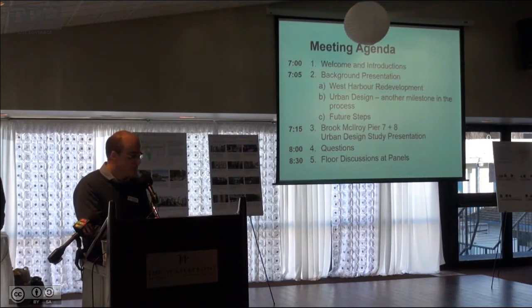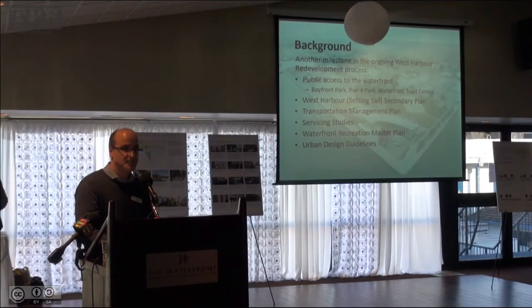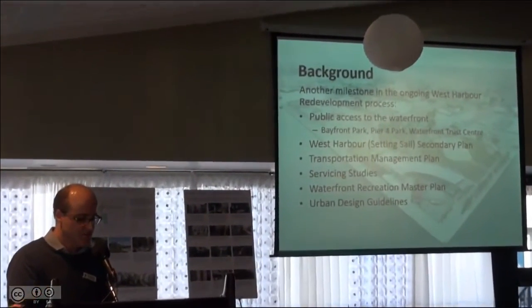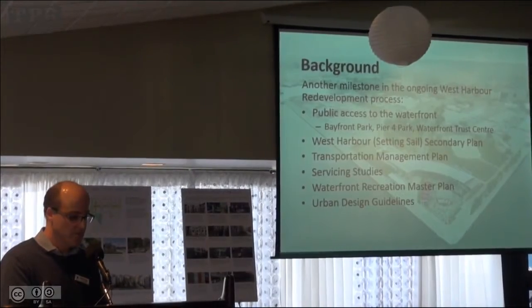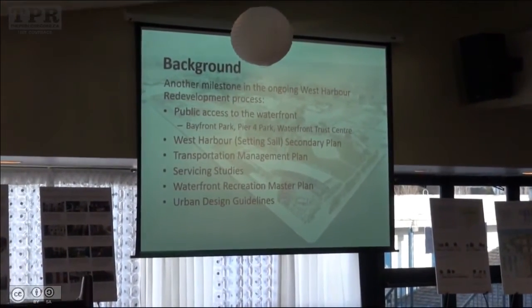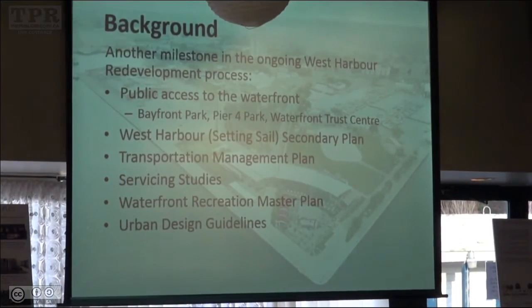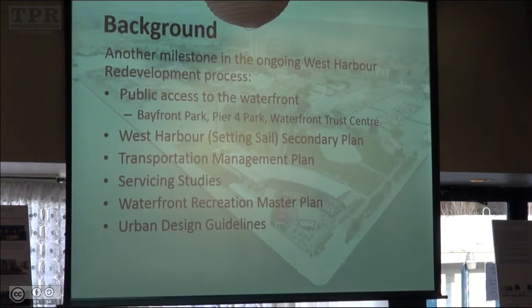Next slide, please. So the urban design study is another milestone in the ongoing process to revitalize the West Harbour waterfront. This process started over 2 decades ago with efforts to reclaim for the public what back then was an inaccessible and primarily industrial waterfront. You might recall that before the redevelopment of Bayfront Park or Pier 4 Park, there was really very limited access to the waterfront. But now you can go and visit those parks. You can enjoy the waterfront trail all the way from Coots Paradise under the high-level bridge and over to Pier 8. So things have been opening up over time, and this is a continuing evolution of that process.